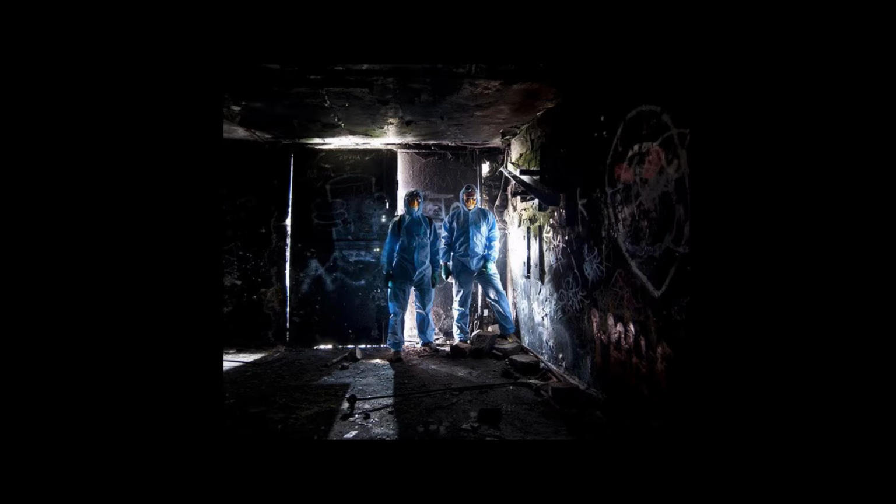So we know what the bunker was for. At the end of the Cold War, it was abandoned. There were several plans to turn it into a shellfish farm or luxury flats, but these plans all came to nothing. I think mainly because it's a bunker, it's not easy to adapt or remodel.